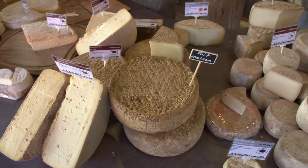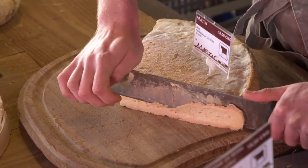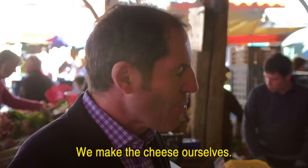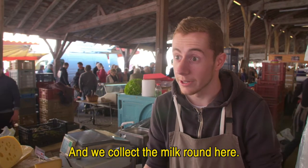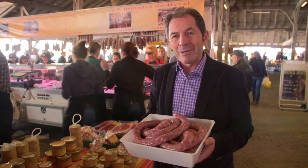The display from Massac, the local cheese producer, is tempting. They also create unique cheeses. It is my first ever taste of the soft, tasty washed wine ribotin made with unpasteurized cow's milk. Very flavorsome, very delicious. We make the cheese ourselves and we collect the milk around here. The famous saucisse de Toulouse that is grilled in summer and cooked in the cassoulet in winter.